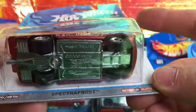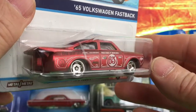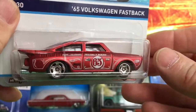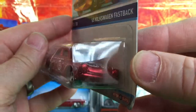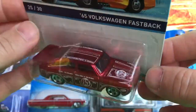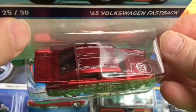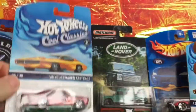Now, if I remember rightly, this one should lift up. I do actually have a first editions version of this one. I'm not too sure exactly how many releases there have been of this. I think there's only 3 of them out there. So maybe at some point I can probably try and track down that 3rd release. But for now, this will do. Beautiful thing. The 65 Volkswagen Fastback.